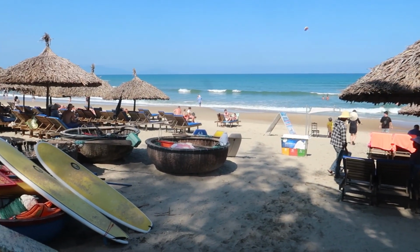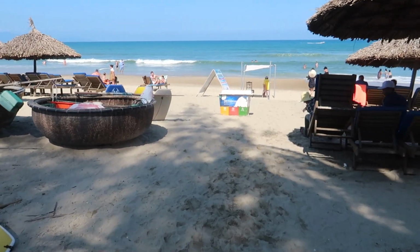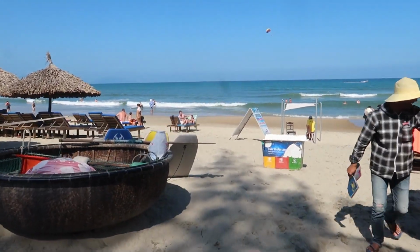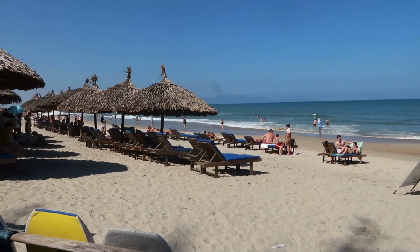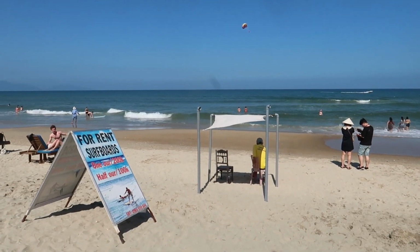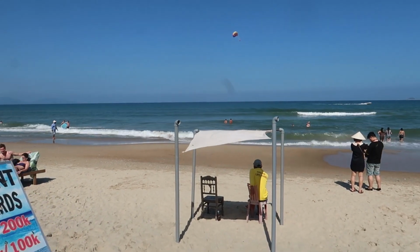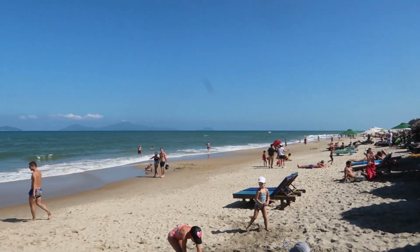Not bad at all. It's not a huge beach or anything like that, but definitely you get the nice medieval Vietnamese town, but also just close by, you get a beach. And it looks like it's quite popular right now. It is 25-26 Celsius or so, so yeah, it's quite extensive, no doubt.